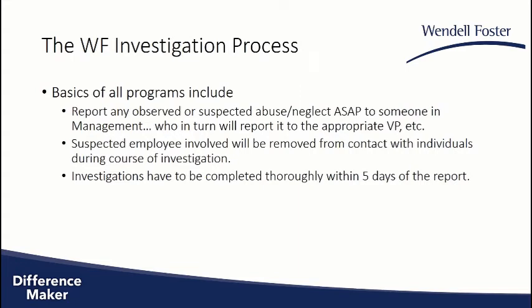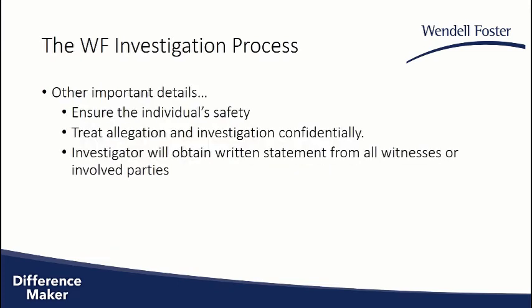1. A report is made. 2. The suspected employee is removed from working within contact of individuals during the investigative proceedings. And 3. The investigation is concluded within 5 days of the initial report. During this process, Wendell Foster will ensure the individual's safety, treat all allegations in the investigation confidentially, and obtain written statements from all witnesses and/or involved parties.